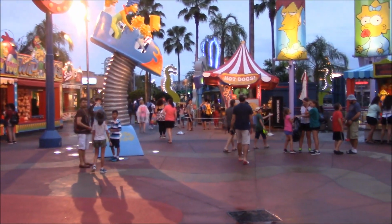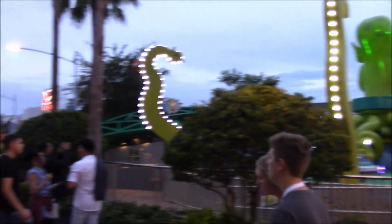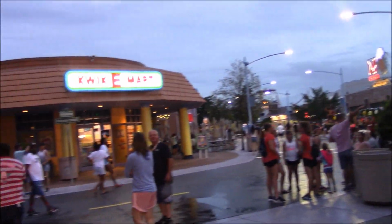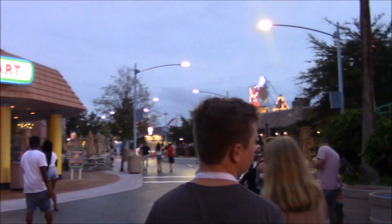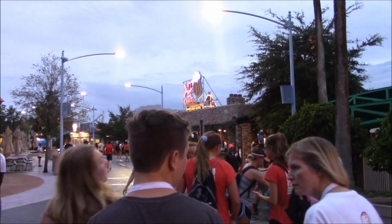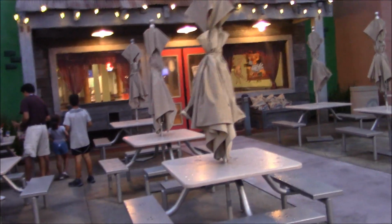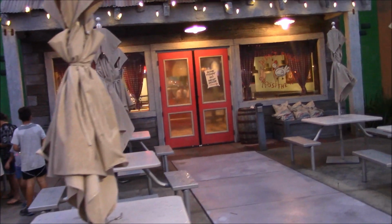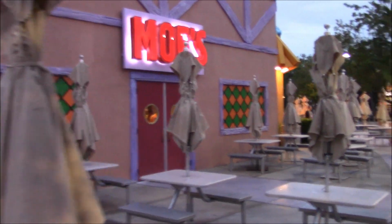Let's move on. Towards the end of Springfield here, you can see King and Kodo's Twirl and Hurl. A pretty fun little flat ride. And we've got the Quickie Mart, and then the Duff Beer Bar. And then right here across from the Duff Beer Bar, you can walk in there and there's several little quick service restaurants you can eat at. You can get a Krusty Burger, some Cletus chicken. I don't remember the names of everything you can get, but there's quite a bit.